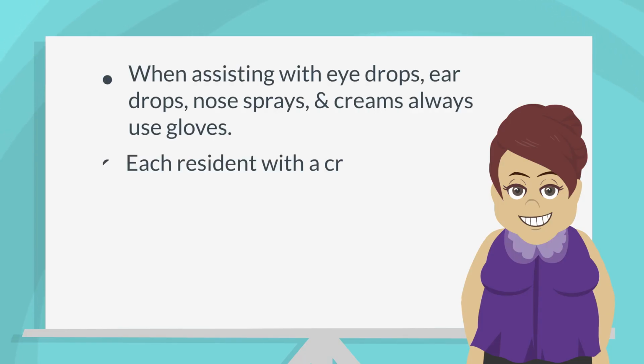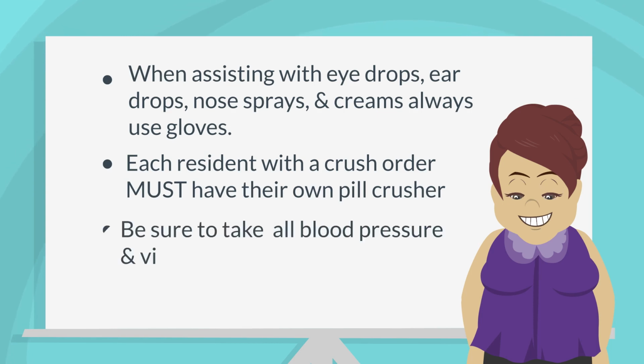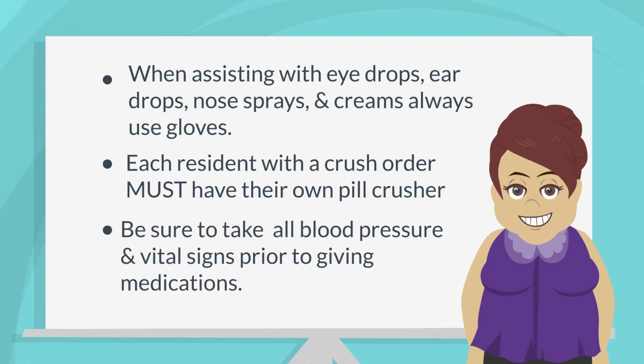Please use gloves to assist with eye drops, ear drops, nose spray, and any creams. If a resident has an order to crush meds, please note that each resident should have their own pill crusher. If you need to take any blood pressures or vital signs for a medication, make sure that you do it first. If it says to hold if the blood pressure is too low and you've already given the medication, it will be too late to hold it.